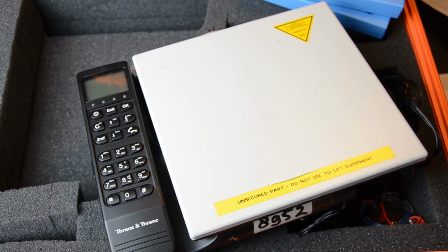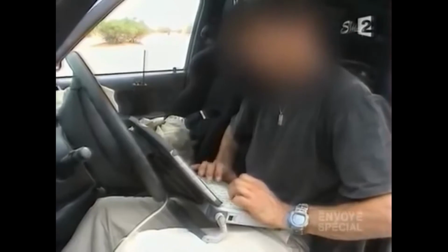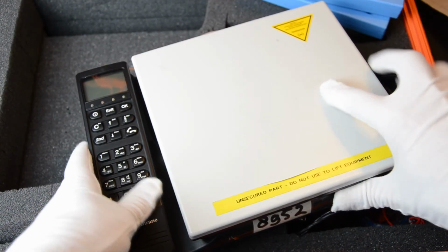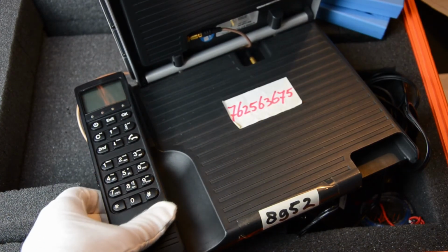Actually, this is what the French DGSE operator was doing in the video from Africa. He had his laptop plugged in via the DCE serial port and was able to use this device as a traditional modem but through a satellite link. This device is fully operational, and you can check out a quick video over here.